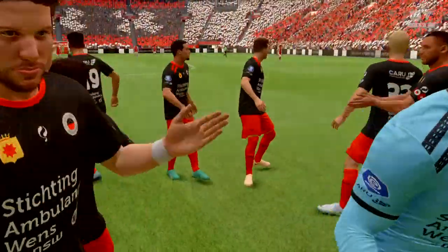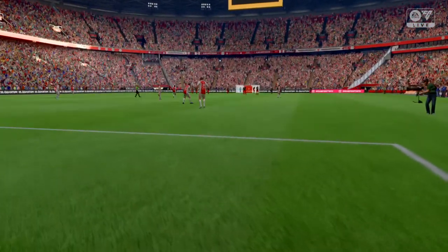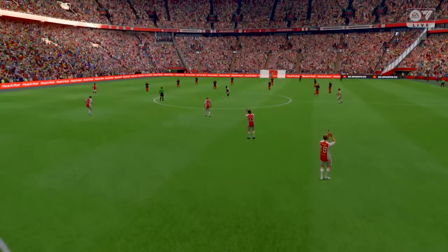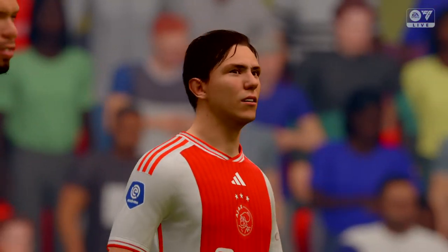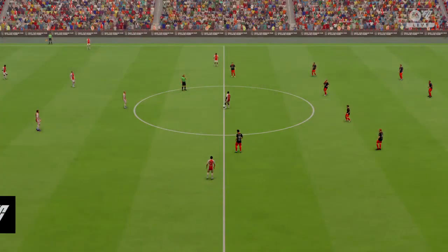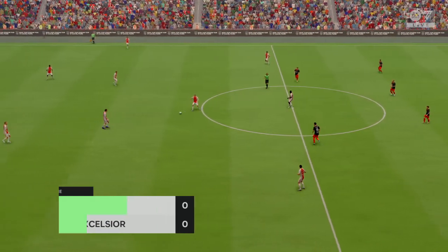Johan Cruyff Arena, bedankt en fijne wedstrijd. And the match begins.